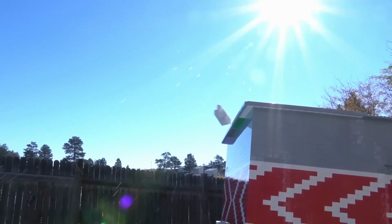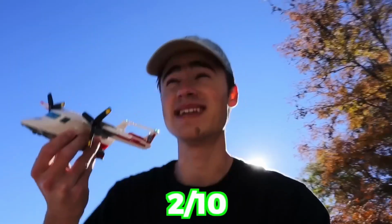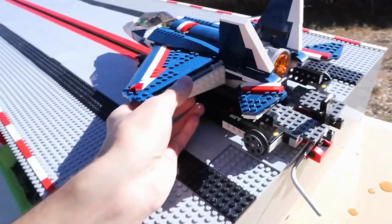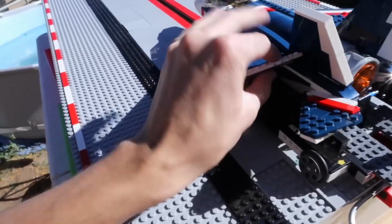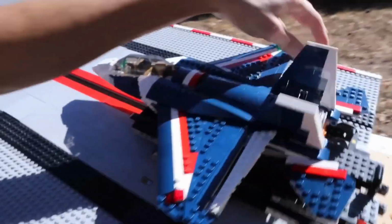The first attempt was made with the Lego ambulance plane. Next came the rocket plane and the X-wheel. This time, the plane didn't do a loop, but it didn't really fly and fell straight into the pool. The best result was achieved by the Creator Airplane, which managed to glide a few centimeters in the air after leaving the ramp and thus achieved the best score in this test.